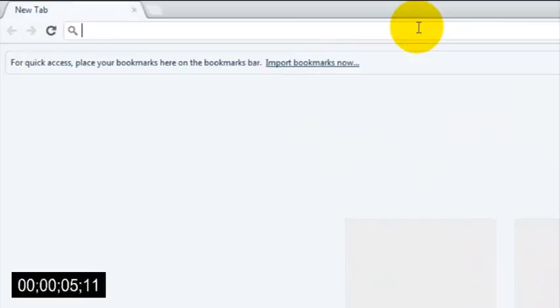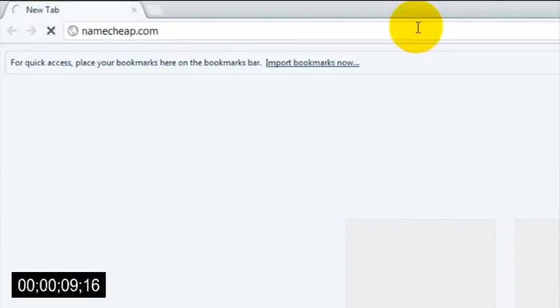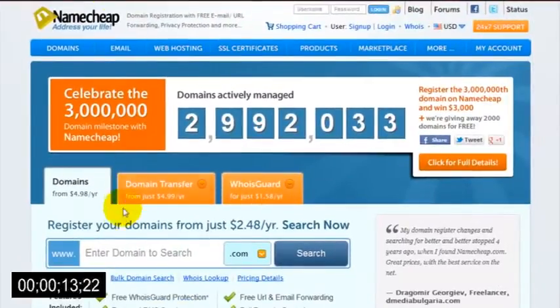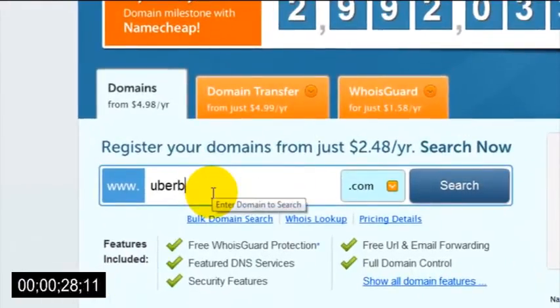So the first thing we want to do is register a domain name. Now, to do this, we just head over to Namecheap.com. Namecheap is where I like to get all of my domains from. They're just cheap and very reliable. Once you're on the Namecheap website, just enter the domain name that you want into the search box and click search. So if I wanted to set up a website about bike tricks and I wanted to call my site Uber Bike Tricks, I would just type in Uber Bike Tricks and then click the search button.